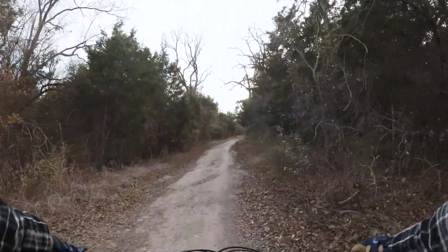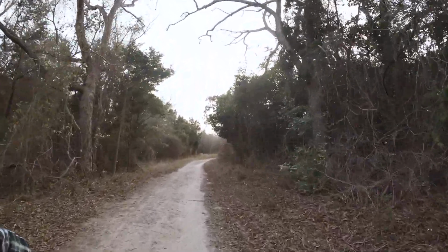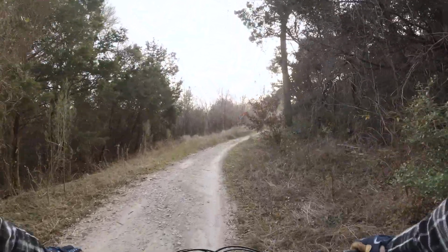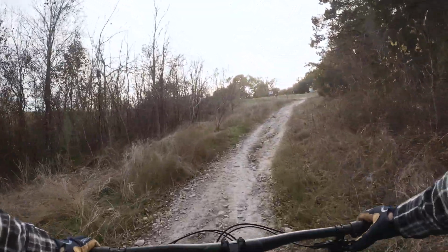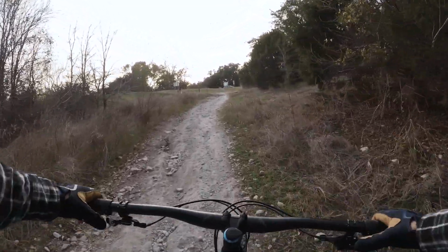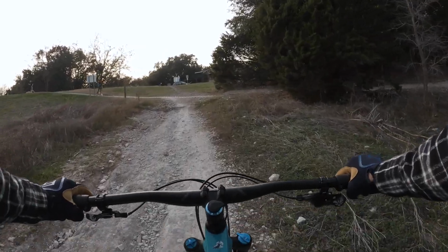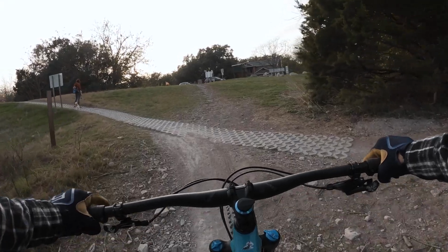Keeping an eye on time here. We've only got about 45 minutes before sunset, so I'm guessing, at least at the rate that I'm riding right now, probably not going to get in the full lap today. But we certainly can get through everything except maybe Windy Loop, Windy City, whatever the hell it's called, the BMX Loop. Might be able to do one of those.